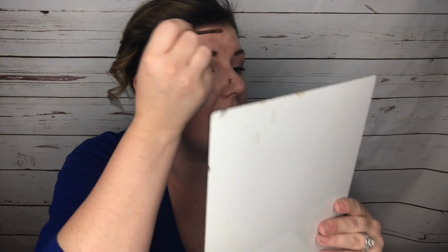So this is coffee, and what I'm gonna do is I'm just gonna do dots, dot, dot, dot, and you can see it's in that little crease here, right? I do one dot on my nose, or let's do two. And then up here, I do dot, dot, dot, and make sure you get that temple, okay? So this is what I do to contour.